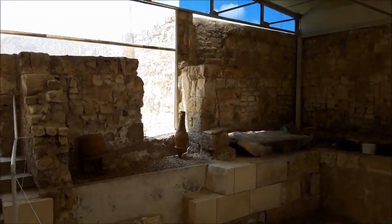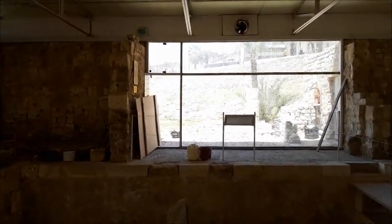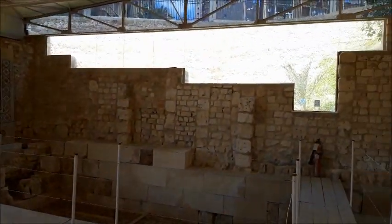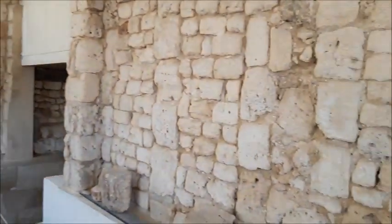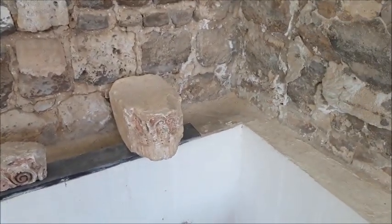And here we are, at the final stop of the site. The Roman Villa of the Birds with its amazing mosaics. So, the villa dates back to the period of the Roman Emperor Hadrian, who ruled during the 2nd century AD.